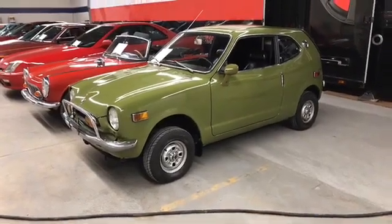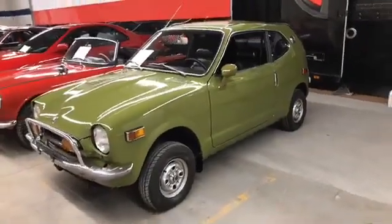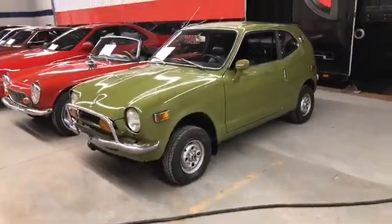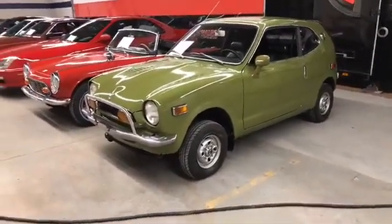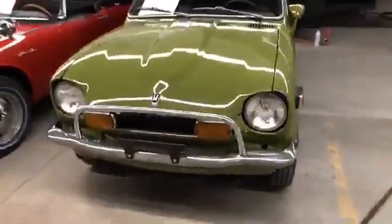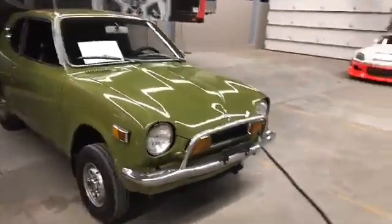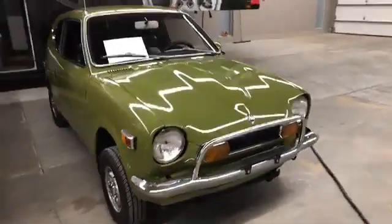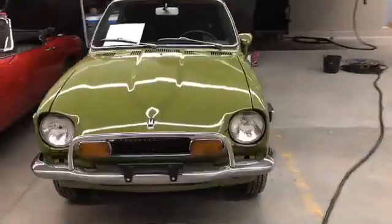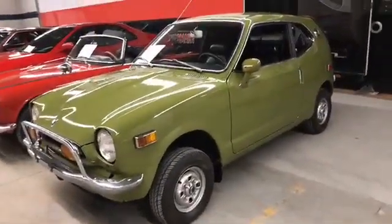David Jones Pritchard, you were correct on the Z600. I'm curious to know how many of these other cars that you got. You're a Honda aficionado for sure. So this is a Honda Z600 Coupe. We saw a N600 in the other place. This is its little baby brother, little tiny thing.